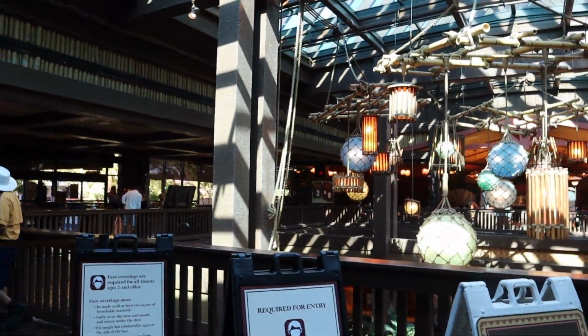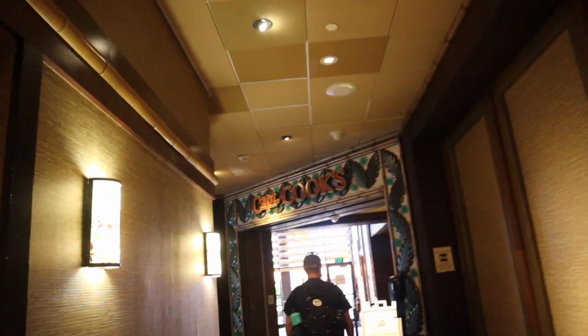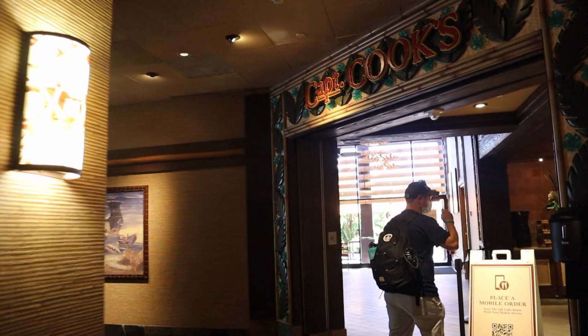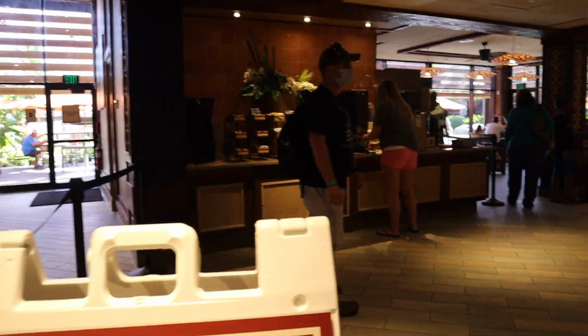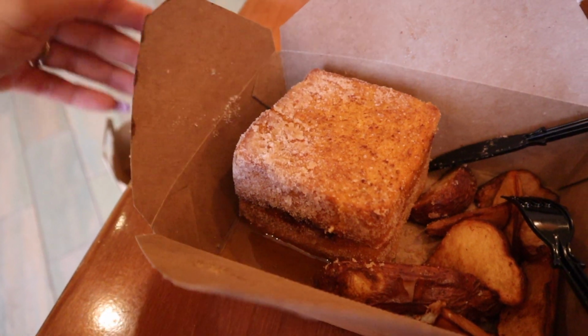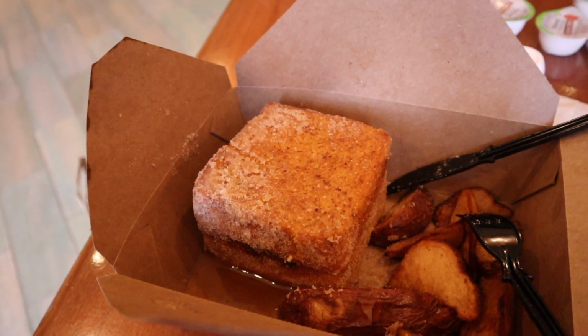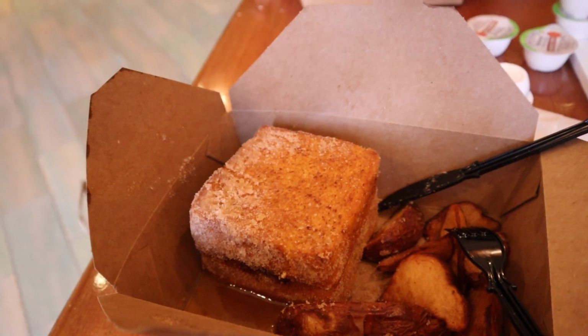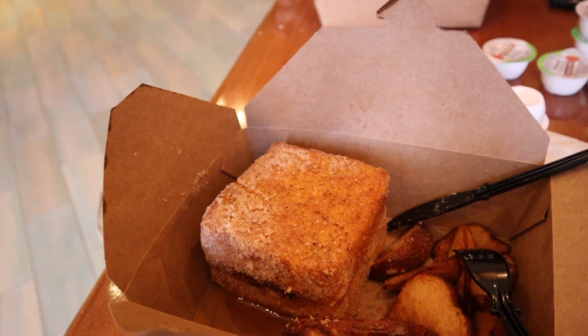We're at the Polynesian this morning for some breakfast. This resort is really nice. We're grabbing some breakfast from Captain Cook's. So we came to Captain Cook's because we wanted to try the Tonga Toast. Since they sell it here for about $10 and then at Kona Cafe it's like $20.